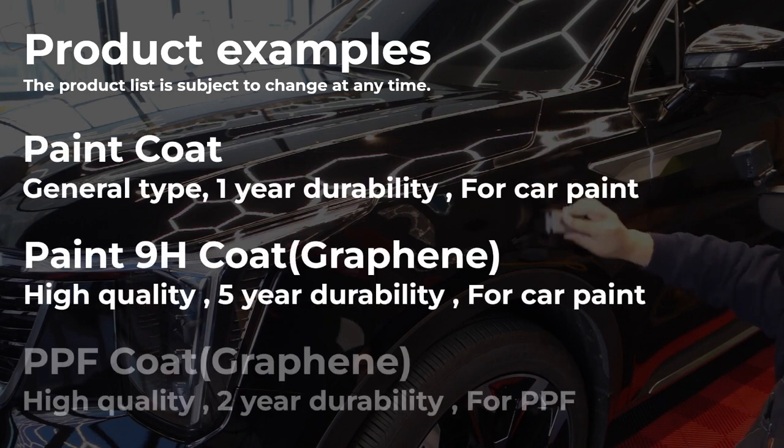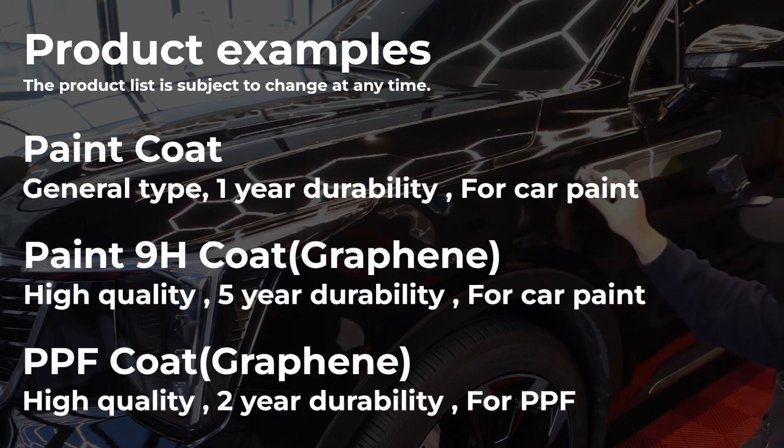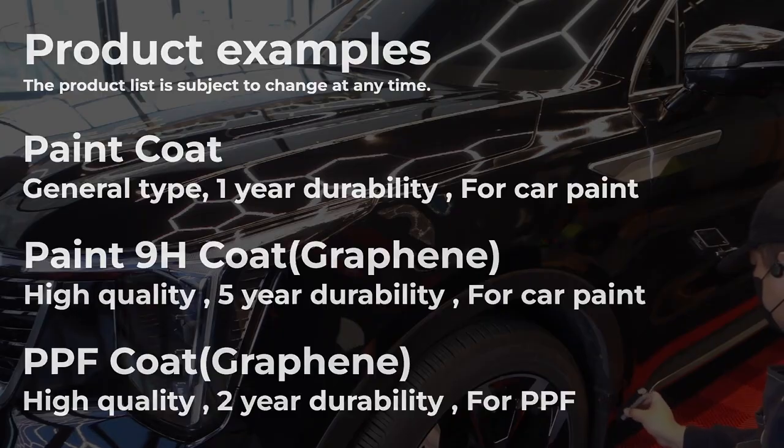Stek offers a range of products, from the basic 1-year durability option to high-performance products with a 5-year lifespan. Custom development is also possible based on specific situations and climates.